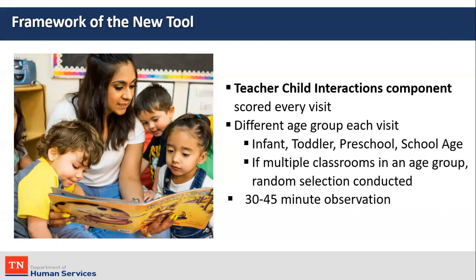So for example, if an agency has only preschool and school-age classrooms, then on quarterly visit 1, they may observe a preschool room. On quarterly visit 2, they will observe a school-age room. On quarterly visit 3, they will again choose either a preschool or a school-age room for observation. If there are multiple rooms of that age, they will observe in a room that was not previously chosen. If there is only one classroom in that age group, that classroom will be observed again.